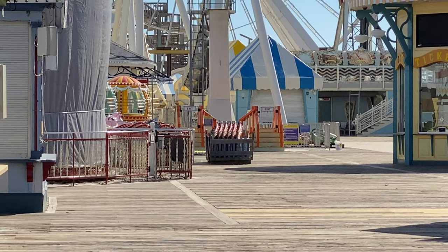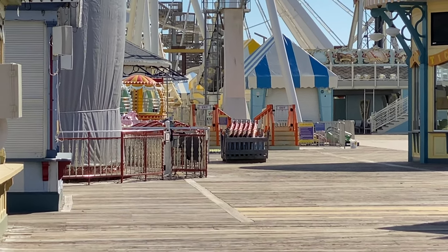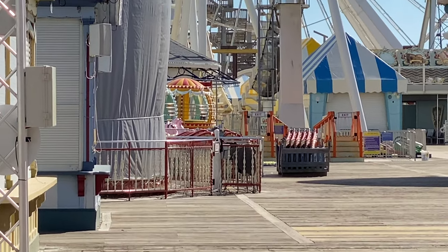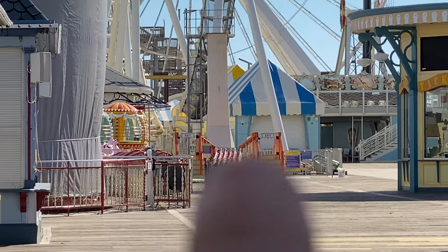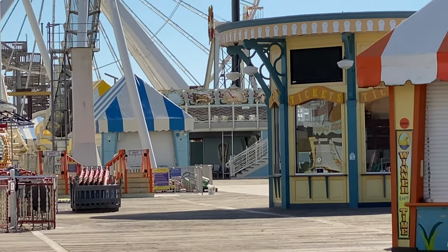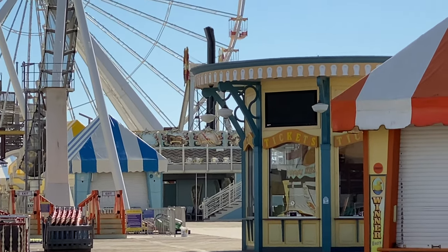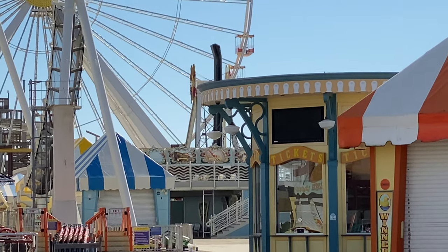You've got some other parts over here for another ride as well. That looks like maybe the little kid swing. And you can see the little gondolas, the little balloons on the side. You can see the teacups have their boards on the outside to keep it nice and dry inside. And if you look down by the wave swinger, it's completely down and the swings are probably laying right there, it looks like.